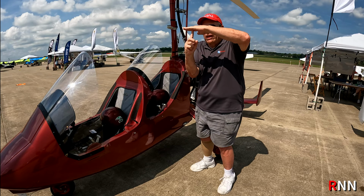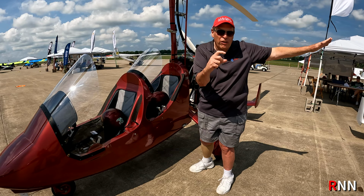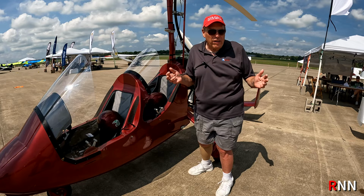The rotor spinning disc automatically follows that. So if you give it some left stick, the rotor goes like that. Well, what does the aircraft do? It flies off into the turn. Rather than turning with ailerons where you have to turn the whole aircraft, you turn the wing and the aircraft follows it like an arrow because it's got those big tails back there.